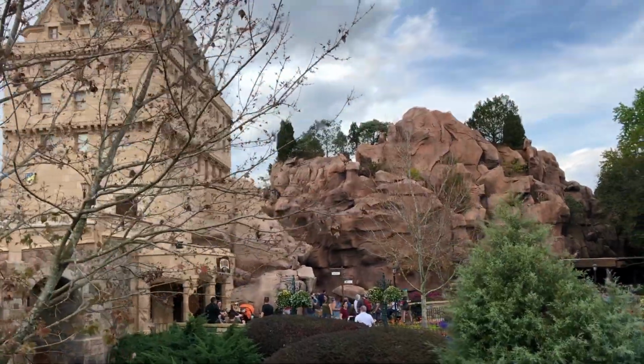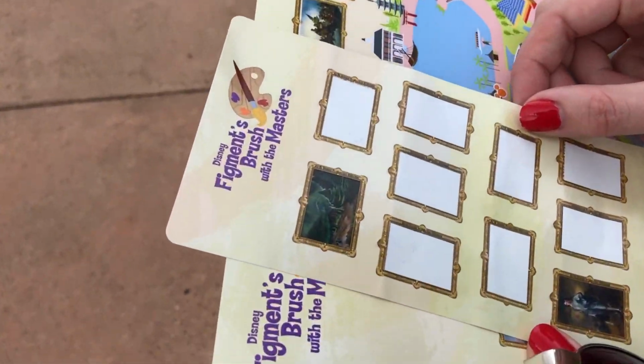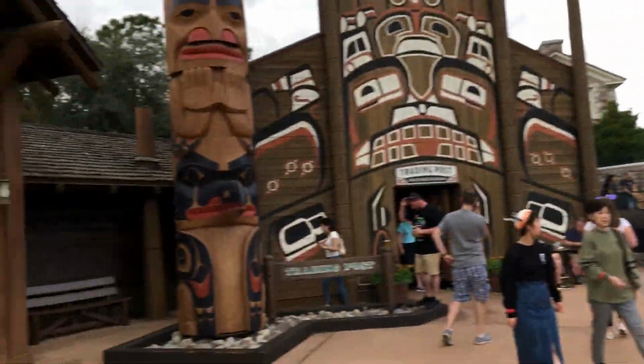We're going to start in Canada. So we're here in Canada. Let's see what we're looking for. So how many do we have left? We only have two. Okay. We have to find the tree portrait somewhere in here. So let's start in here. We found that it's usually in the shops, right? Yeah. So let's see what we can find.